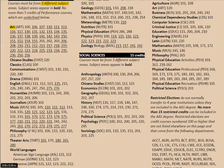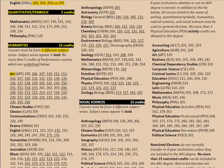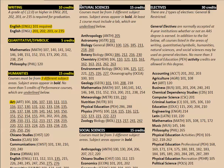Be sure to take no more than 1 performance course. The same rule goes for natural sciences and social science categories. You must have 3 classes from 3 different subject areas. Notice under the natural sciences heading, it states that you must have at least 1 class that includes a lab. Lab classes are easy to identify because they are underlined.